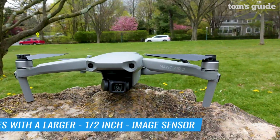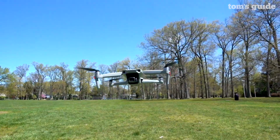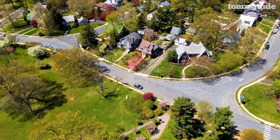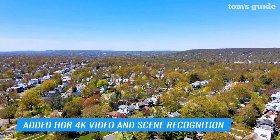Also, the Mavic Air 2 has a larger half-inch image sensor which, when coupled with a quad Bayer sensor, lets you shoot 48 megapixel images. DJI also added HDR 4K video, as well as scene recognition for still photos.